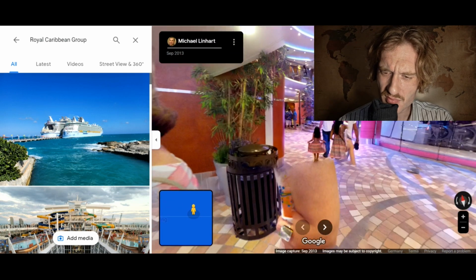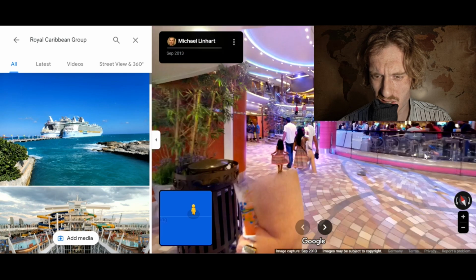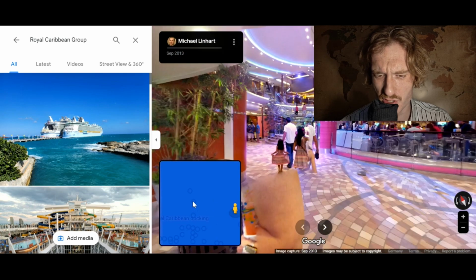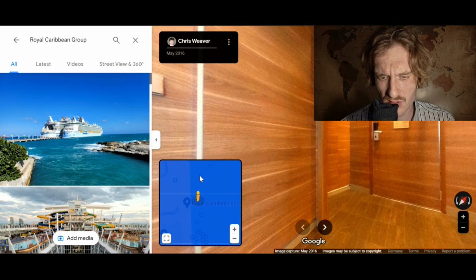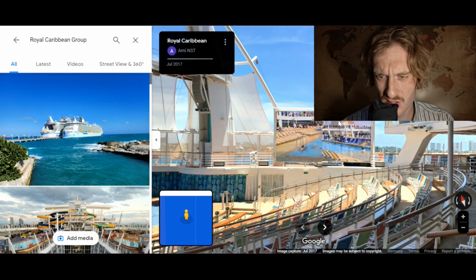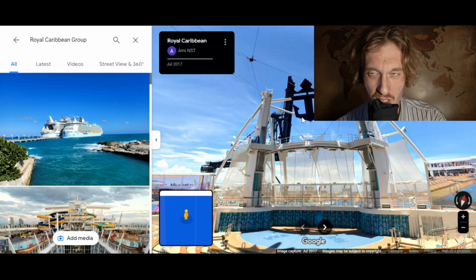So, here it looks quite elegant. Of course, people wear their evening gowns and dresses. And there would be also a couple of thousand people on such a boat, so maybe you wouldn't even see the same people twice. Is this still part of it? We're definitely on a Royal Caribbean boat.